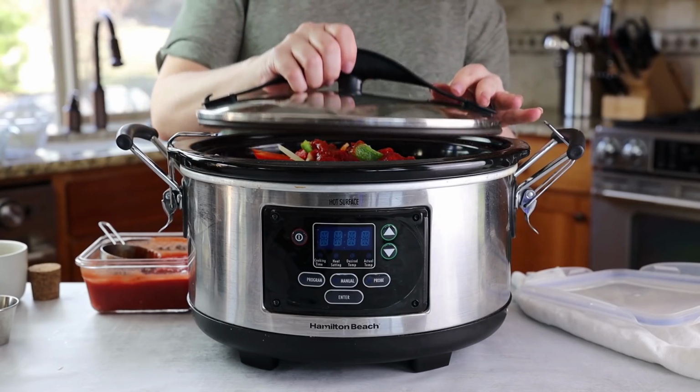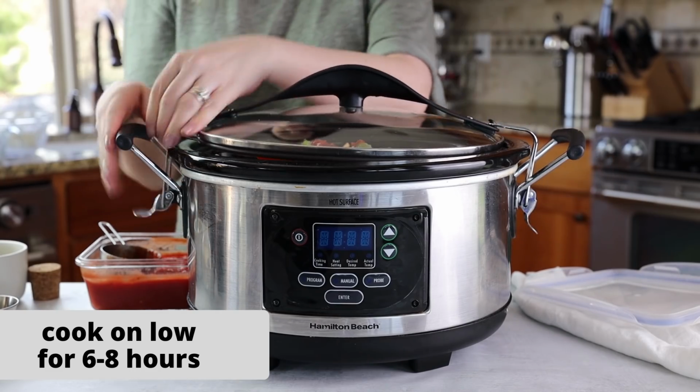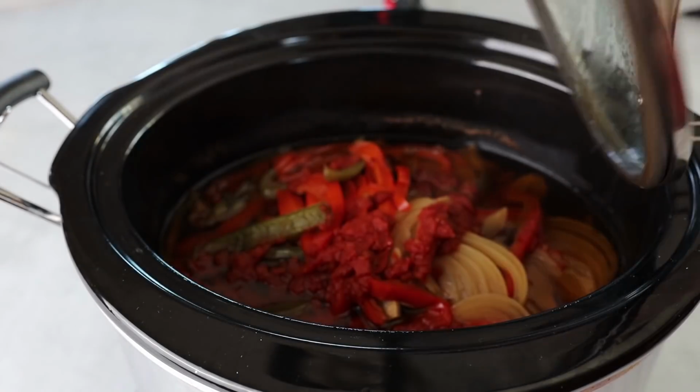Cook this on your slow cooker at low temperature for around 6 to 8 hours. It's okay if it goes a little bit over. The longer you cook it, the more tender and shred-like consistency that beef will get.